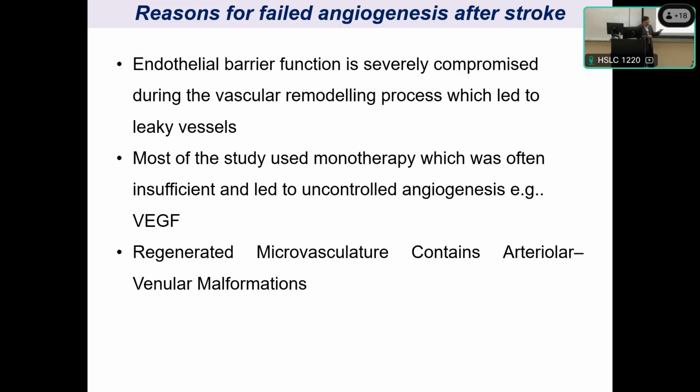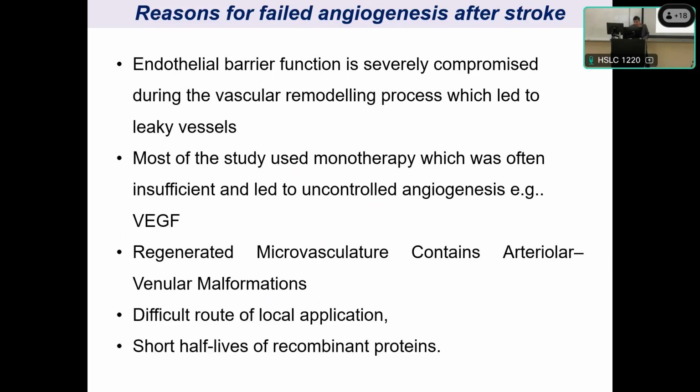So here I'm proposing this model, where we can have more vasculature from healthy tissue. They secrete not only angiogenic but also anti-angiogenic substances to counteract those. So they will create a natural environment of angiogenesis. And other limitations of VEGF therapy were arteriovenous malformation, because they create angiogenesis, but sometimes the connection is between artery and vein, and difficult route of application, and short half-life of VEGF treatment.